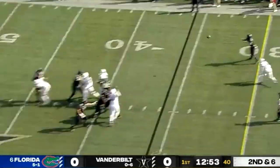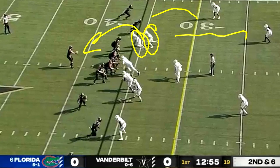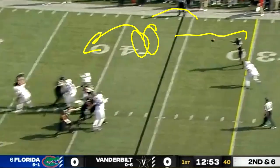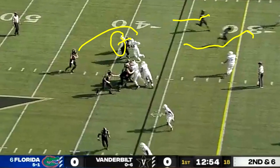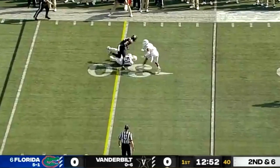One more time. Why bring this? I don't know. Why bring this pressure here like this? I really don't know, especially when you're going to sit into a soft cover four. There it is. This is just not trusting your athletes. What are we afraid of here? What are we worried about? If you're going to bring an edge nickel pressure when you know that this left tackle cannot block two guys, why not walk up here and challenge your guys to play good defense? Challenge your guys not to get beat deep immediately. Don't give them this stuff. First down, Vanderbilt.